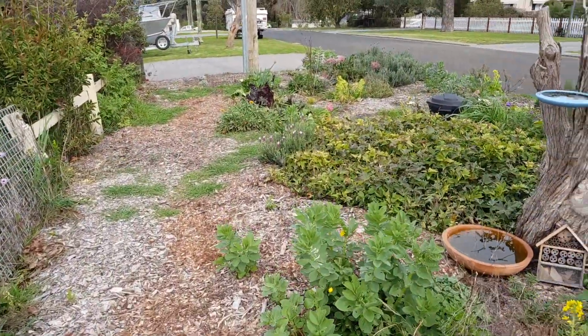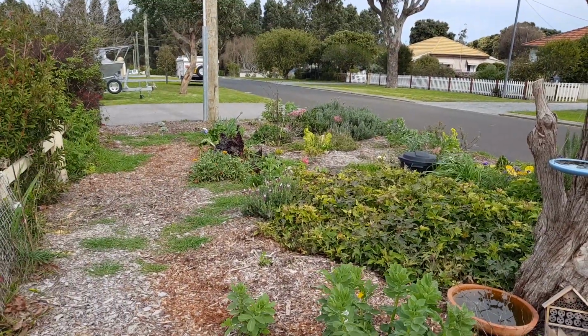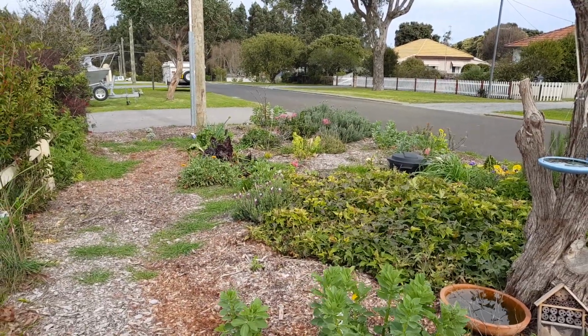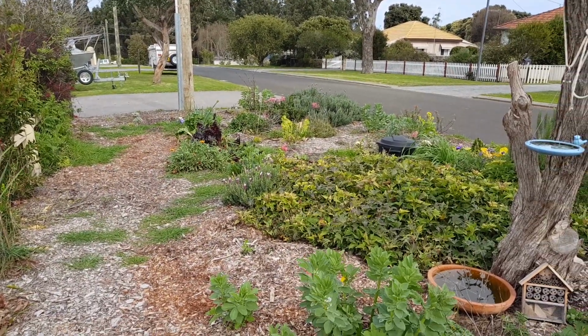So that concludes the verge tour. It's a little bit of a work in progress. The other end I'm a little bit umming and ahhing what to do with. Possibly more lavender, obviously take care of all the weeds, the self-seeded kikuyu. But that'll all get a bit of a clean up this spring.